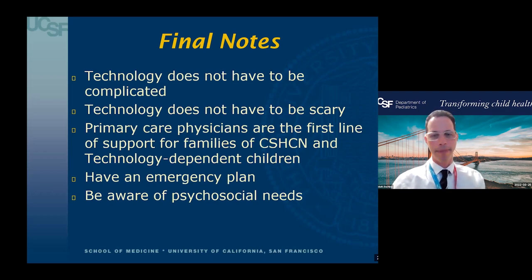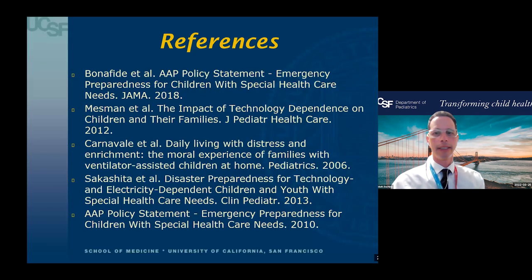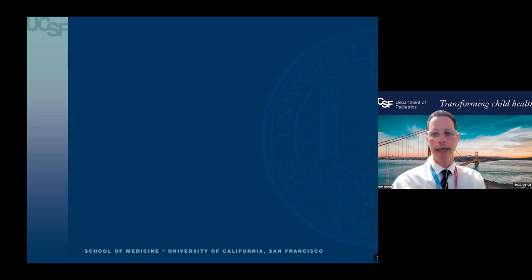Primary care physicians, and again, apologies, that should say primary care providers, are the first line of support for children with special healthcare needs. We encourage everyone to have an emergency plan, and always to be aware of the psychosocial needs of both our children and their parents as they navigate this journey together. A couple of references are up there, and I will stop sharing because I'm right at 10:45, and I'm happy to take questions.